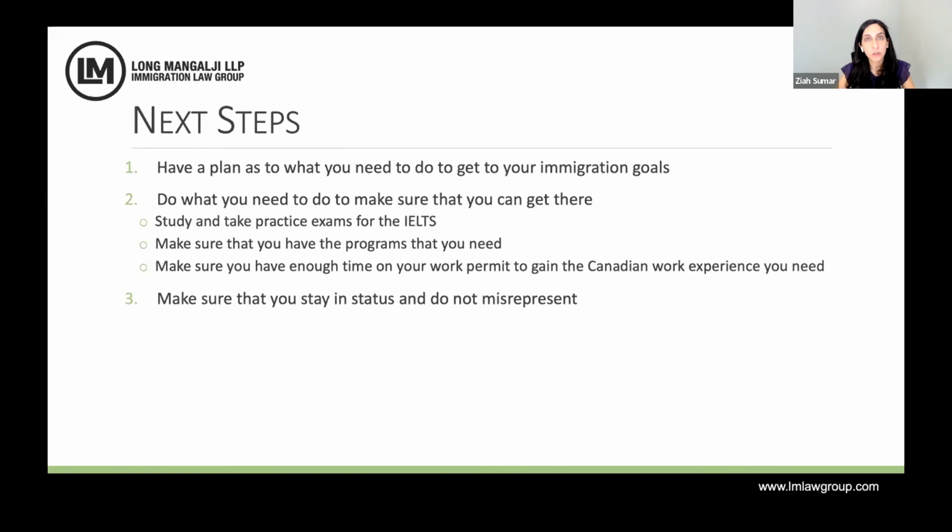And the second part is, it's really easy to not understand a particular type of application, not understand a particular definition. Elizabeth talked about the definition of spouse, for example, right? A lot of people don't realize that living together with someone in a marital-like relationship, after a year, you're considered a common law spouse, and that has to be included in your application. Really important to ensure that you're not misrepresenting yourself. And it can be an innocent mistake that you've made as well. But really important that you have complete applications, that you've kept your status, and that you're not misrepresenting.